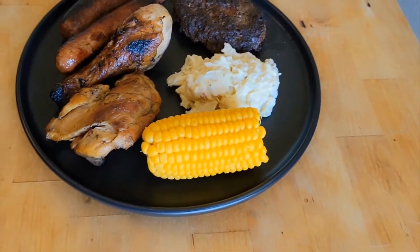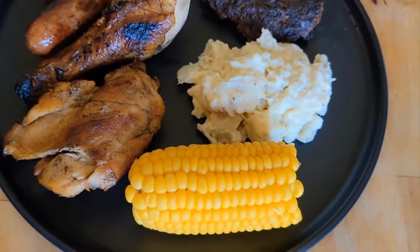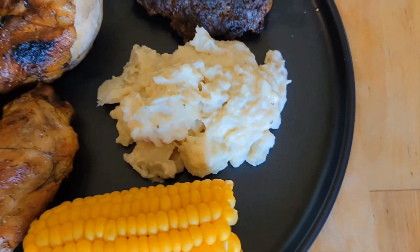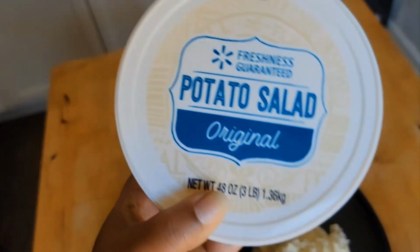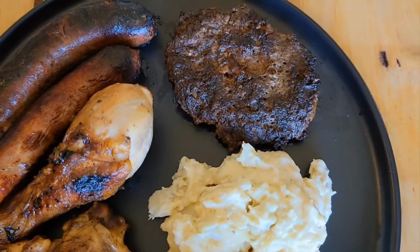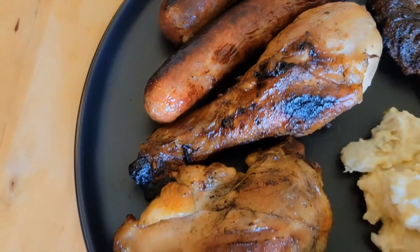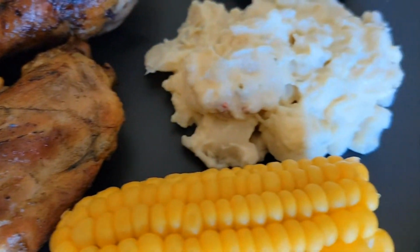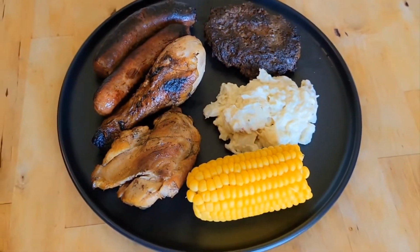So I am all done. This is what it is looking like. I have some corn that I did buy already pre-cooked. All I did was warm it up. I got some potato salad. It is the Great Value Walmart brand potato salad. So this is the original potato salad from Walmart. I do have some barbecue hamburger, some hot barbecue links, some chicken, skinless thighs. And so that is what I am going to be eating for dinner tonight.